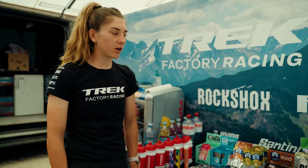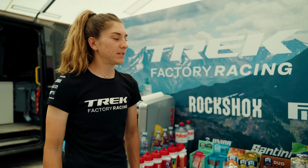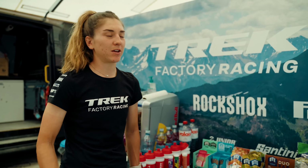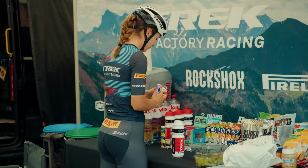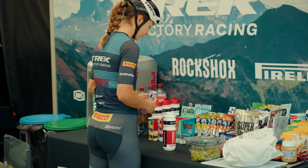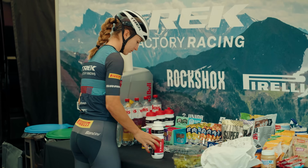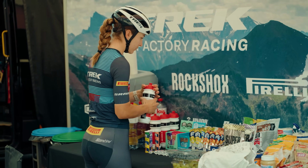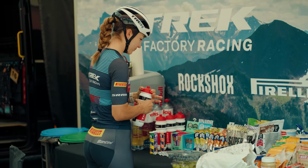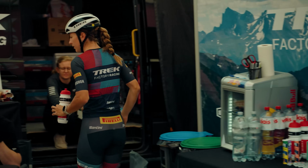For the XCO, normally before the race I'm eating real food, but for hydration I will use the Hydro Tabs because it's not a ton of calories, but it keeps up your electrolyte level. If you're just drinking water, you're not getting the salts and other things that you want to be topped off on, especially if it's going to be hot out like this weekend.